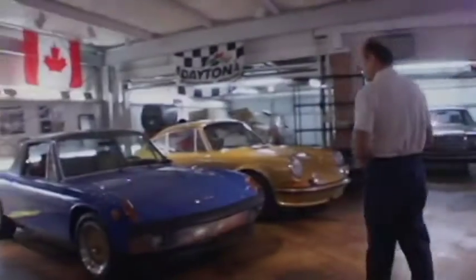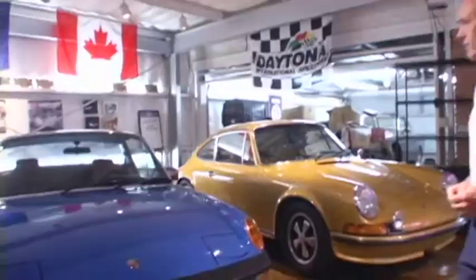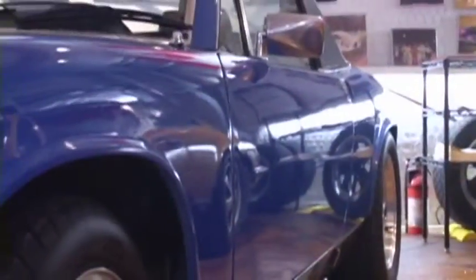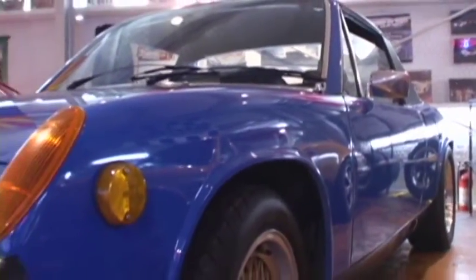This is a 1970 914-6. I've had this particular car for 29 years. I bought it in 1976, and this is the first Porsche that I acquired.